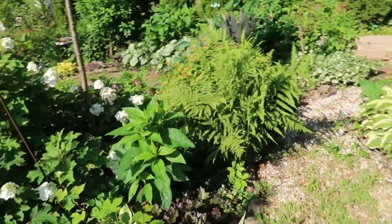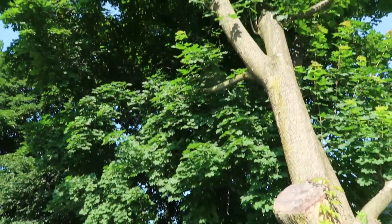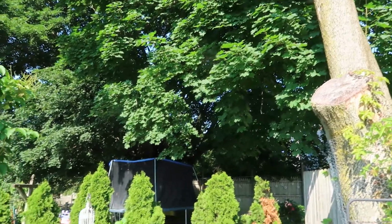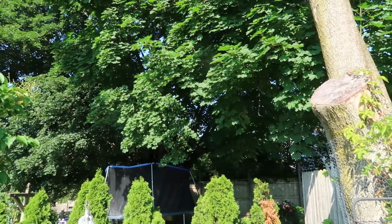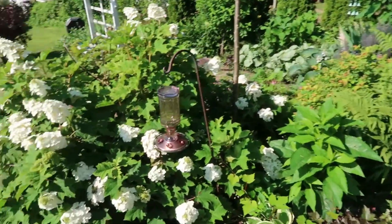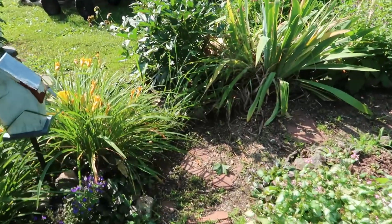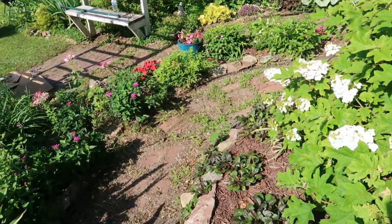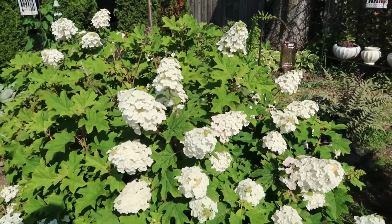This area was actually in more shade. As you can see, we had like a huge maple and half of it was cut away because one of the larger branches fell out. This is actually not our maple tree, it is a neighbor's, but it had such dense shade back here that I don't think that it was like really healthy for most of the plants, but since it's getting a little more daylight, it's really caused this like place to bloom.